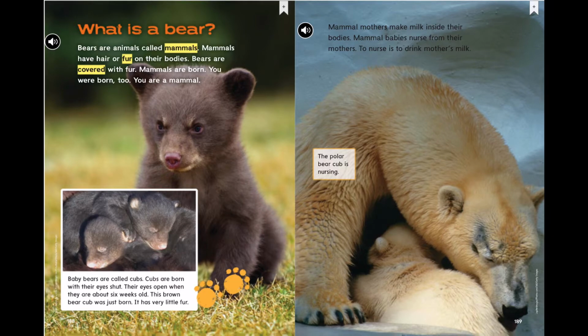This brown bear cub was just born. It has very little fur. Mammal mothers make milk inside their bodies. Mammal babies nurse from their mothers. To nurse is to drink mother's milk. The polar bear cub is nursing.